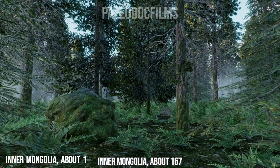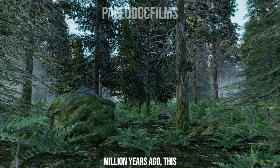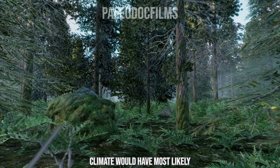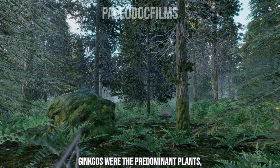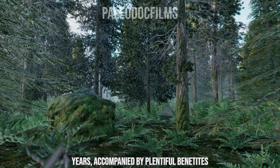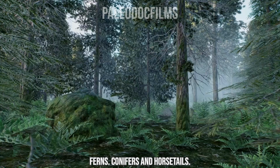Inner Mongolia, about 167 million years ago. This climate was characterized by subtropical humidity, lacking severe winters, so the climate would most likely have experienced only wet and dry seasons. Ginkgos were the predominant plants, creating a vast canopy for millions of years, accompanied by plentiful bennettites such as cycadeoids, along with thriving ferns, conifers, and horsetails.